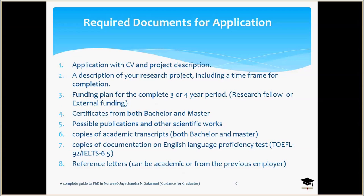So if they don't know either Norwegian or Scandinavian languages, the candidates have to show the proof of English language proficiency in the form of a test. Most universities accept either TOEFL or IELTS. In case of TOEFL, they accept around 90 and IELTS around 6.5 scores. And another thing is they need to submit reference letters from the professors or from the previous employer if they are working already. So these are the required documents.